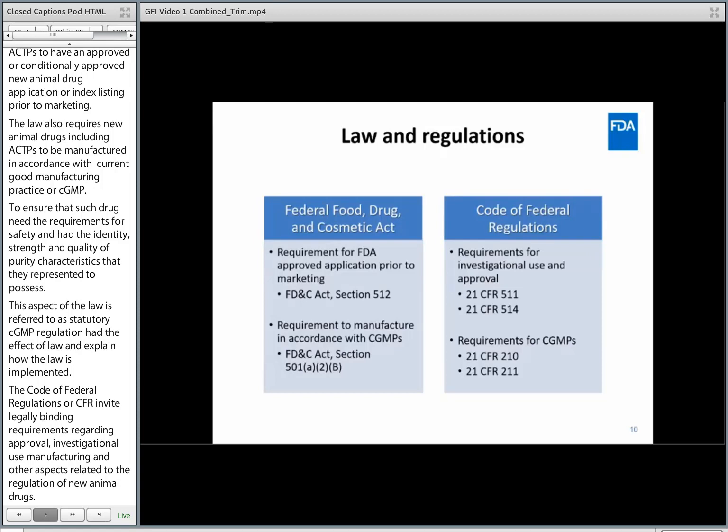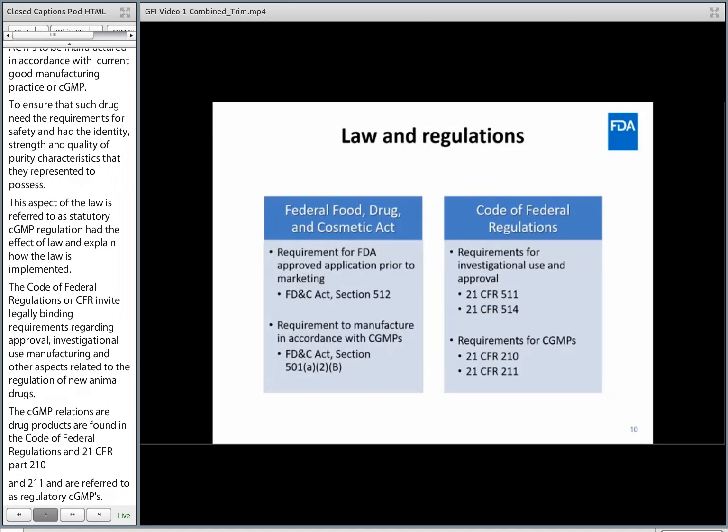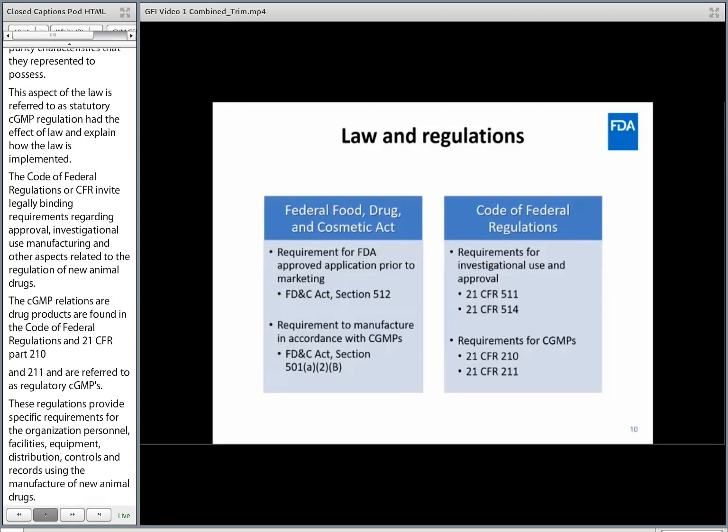These regulations provide specific requirements for the organization, personnel, facilities, equipment, distribution, controls, and records used in the manufacture of new animal drugs. All new animal drugs, including ACTPs, are required to be manufactured in accordance with CGMP.